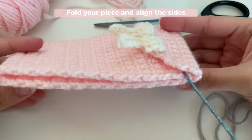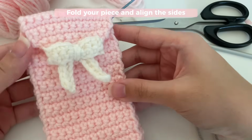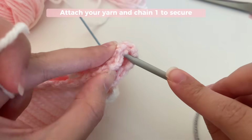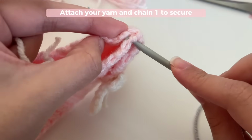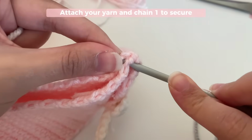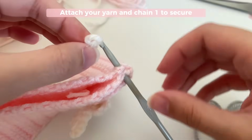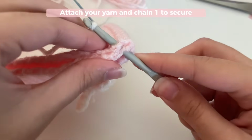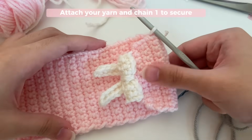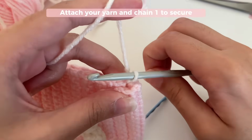Now go ahead and fold up your piece and attach a bobby pin to both sides, and now we're going to be making the ruffled edge all around. To attach your yarn, insert your hook through both the pieces. Make sure that they're neatly aligned when you're inserting your hook, and then make a little loop with the color that you want to use for your ruffles, and slide it through both those loops. Make sure everything's nice and aligned. Chain 1 to secure it in place and tighten.